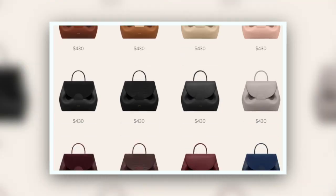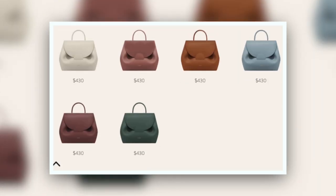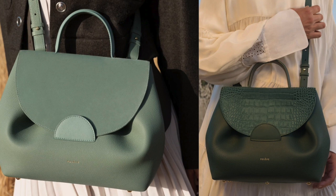Now, this bag is available in 30 different colors, and there's a couple of different leather combinations. Now, all of the bags are monochromatic, but some will have a different fabric or material on kind of the semicircle on the front of the bag, or on the little other semicircle that holds the clasp.